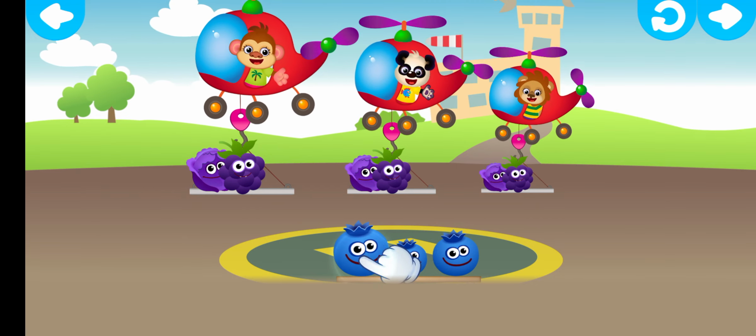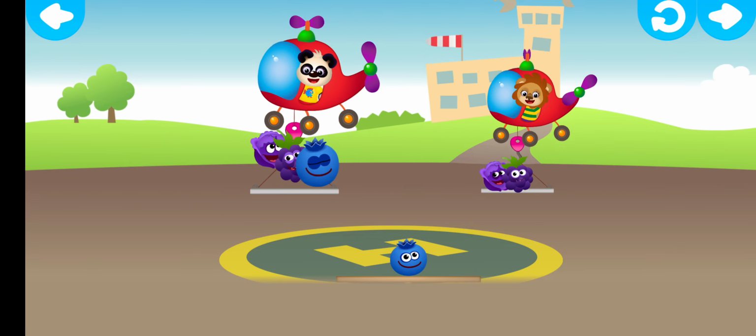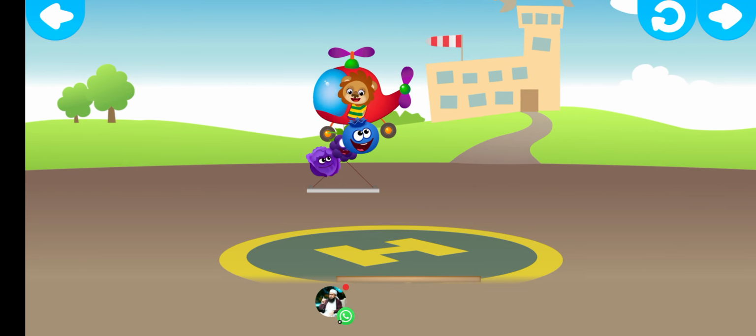Helicopter to take off. Big. The first helicopter is on the way. Small. Blue. Big.